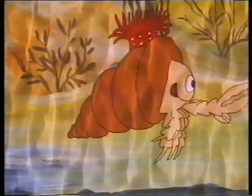Oh, the tide's rolling in fast. Over we go, over and over and over. When the water had become calm again, the hermit crab realised he'd grown too big for his shell. So he set about searching for a new shell to protect his soft body. Hmm, that shell's no use. There's a broken part.